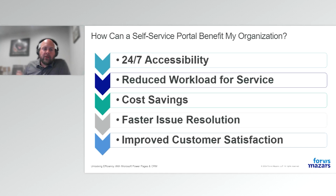So, how can self-service portals benefit my organization? They're accessible 24/7 when maybe your sales reps are not. You can reduce the workload for your sales and service teams because customers can do some of it themselves, which leads to cost savings, because the same number of people can handle more cases. As your caseload goes up, this could help you not have to hire more people. Faster issue resolution can come of it.